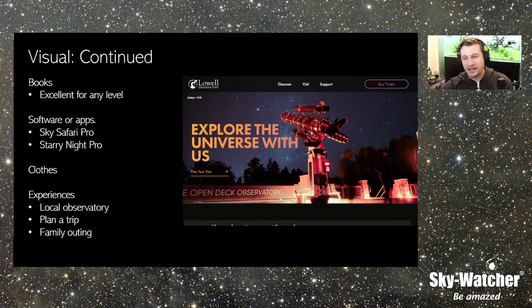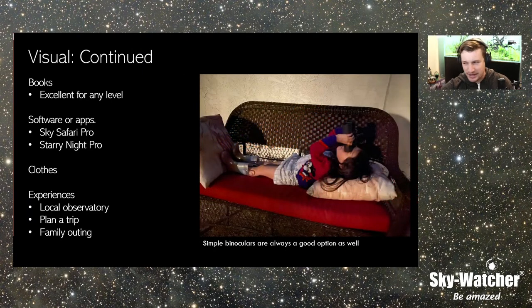But another thing that can be really fun, because I think everybody should have one of these, is a nice pair of binoculars. This is my daughter just hanging out with one of our pair of binoculars that we have laying around the house. Binoculars are a really nice thing just to have. Everyone can enjoy them. I'm not big on binocular observing, but having a nice pair of binoculars around the house is always a great thing to just go out and check out the night sky with. Or if they're getting started, a pair of binoculars and maybe a book on binocular observing can do that. So definitely check that out. Binoculars are always a good thing.